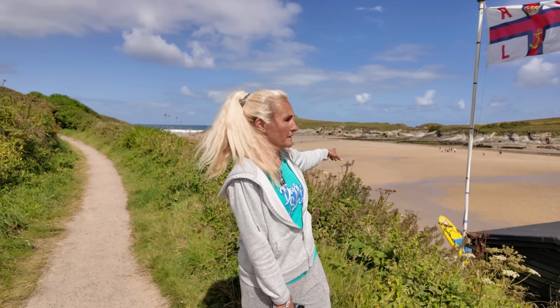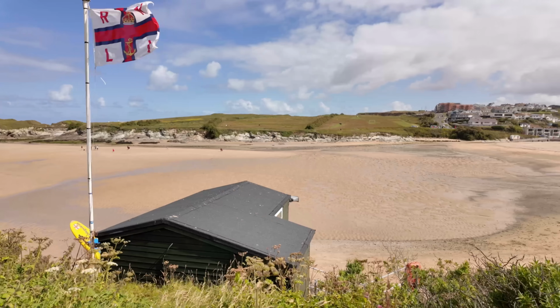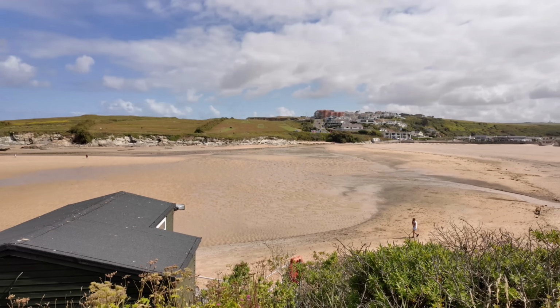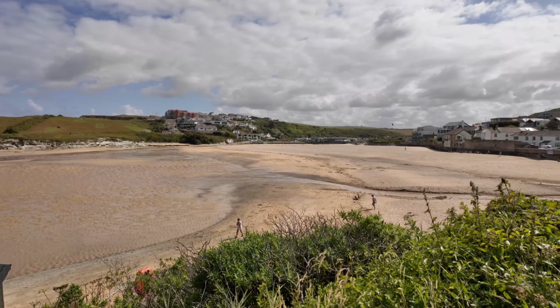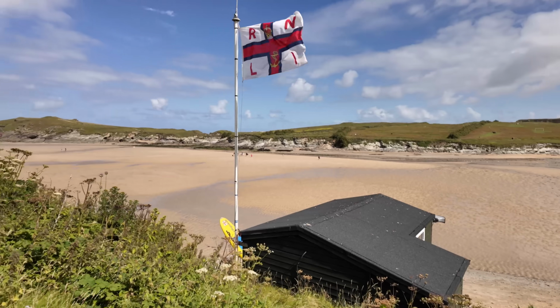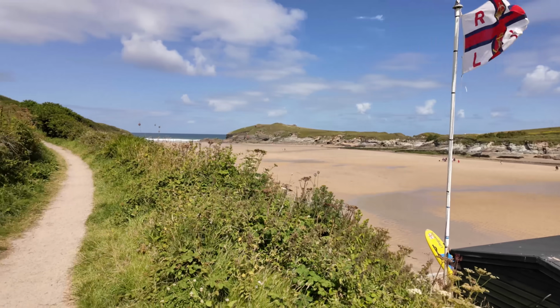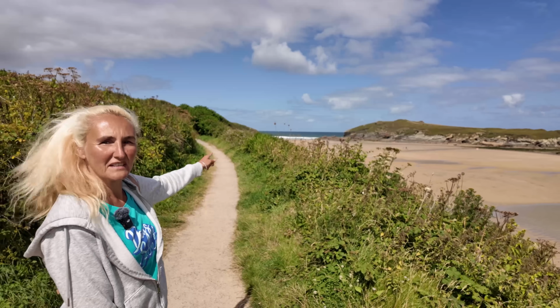But just to show you, obviously, Porth Beach from this side at the other side, so you can see how big this beach is. There's dogs all over it, so I presume there's no restrictions. Some of the beaches in Cornwall do have dog restrictions and some don't, so check that out for yourself if you are bringing your dog. But for now, we're going to carry on along the path and make our way towards Newquay.